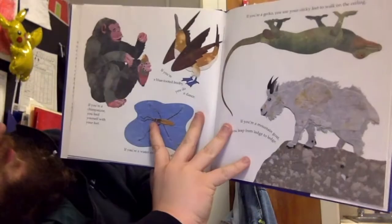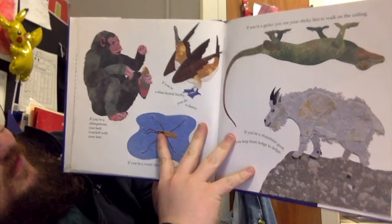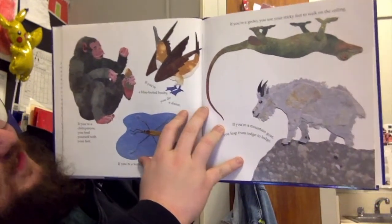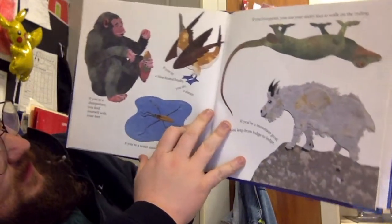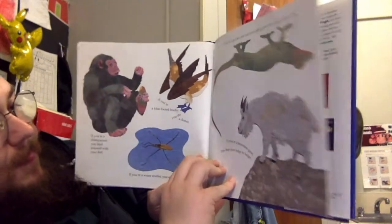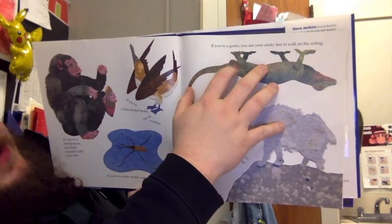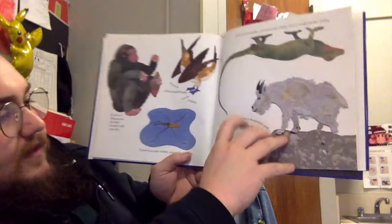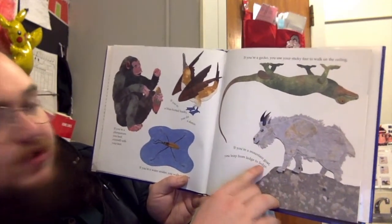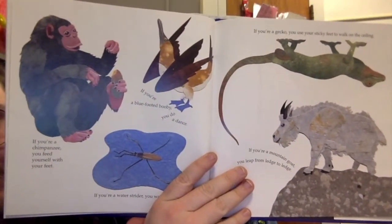If you're a chimp, you feed yourself with your feet. If you're a blue-footed booby, you do a dance. If you're a water strider, you walk on water. If you're a gecko, you use your sticky feet to walk on the ceiling. And if you're a mountain goat, you leap from ledge to ledge.